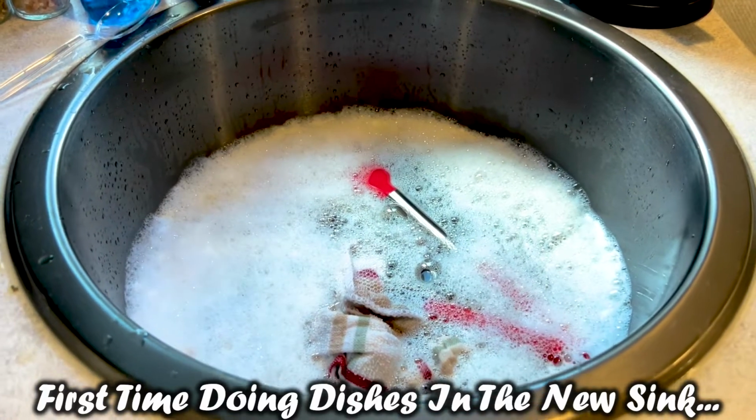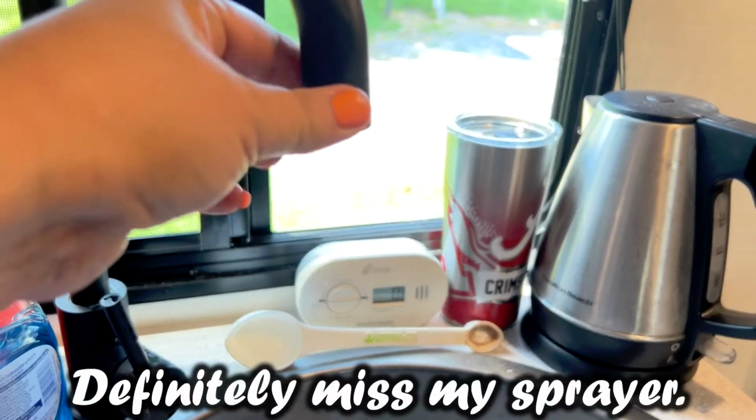First time doing dishes in a new sink. Definitely consider spray. Never used a convection oven, ever. So I'm going to make some cinnamon rolls for dessert tonight. Yeah, hopefully I don't burn them.